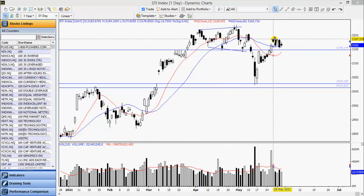Immediate resistance is this intraday high here, 3194. More significant resistance is 3200. Support at this level here, which is significant, 3140, 3145. Now the fact that we managed to trade above this level, we may be stuck in a trading range. So this is something we've got to be careful about, because during this period the selling can be choppy.